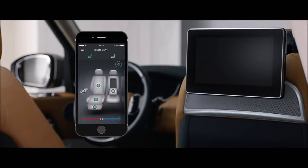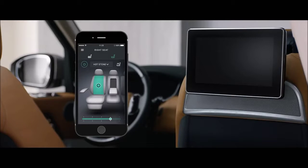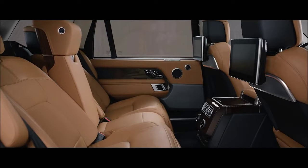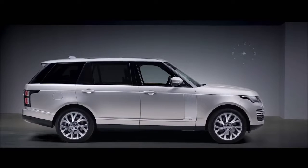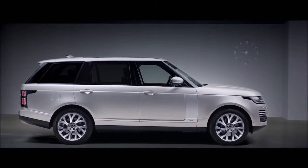With the Comfort Controller app, seat heating, cooling, and even the hot stone massage functionality can all be controlled from your smartphone. The ultimate Range Rover.